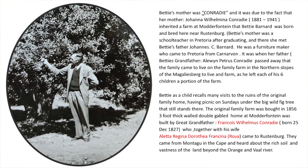Now, Betty's mother, as I said, was a school teacher in Pretoria. And she met Betty's father, Johannes Barnard, who was a furniture maker who came to Pretoria from Carnarvon. He came and worked in Pretoria, and that's where he met Betty's mother. So her mother was Johanna, and the father was Johan Barnard. And when Betty's mother inherited that farm in Modderfontein, which was a large citrus farm, tobacco farm, they moved to Rustenburg.